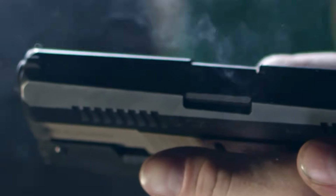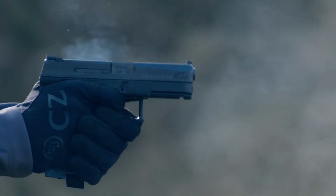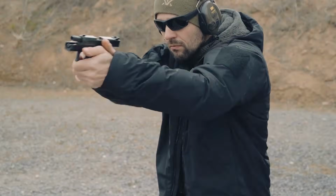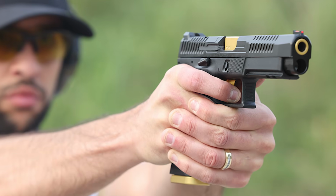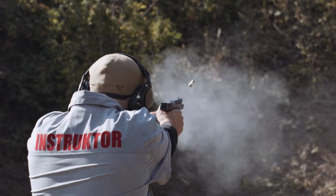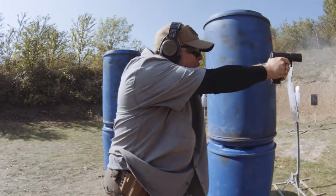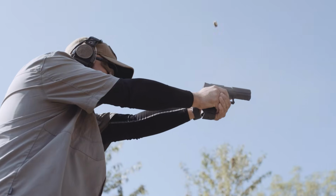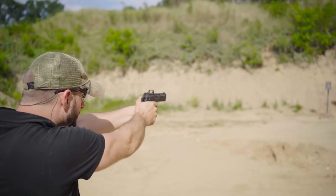Combine that with the natural pointability CZs are known for, and you've got a gun that just wants to shoot accurately. It doesn't get the same hype as Glock or Sig, but in side-by-side range sessions, I've watched the P10F hold tighter groups and give shooters more confidence shot for shot. And it does it without costing you your entire gun fund. This is a no-nonsense pistol built for shooters who care more about performance than logos. Whether it's home defense, duty carry, or putting in work at your local match, the CZ P10F can hang with the best of them, and in some cases, outshoot them.